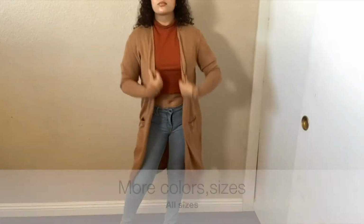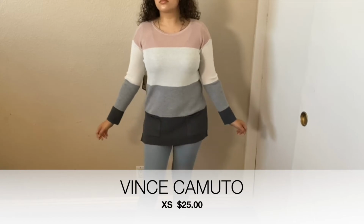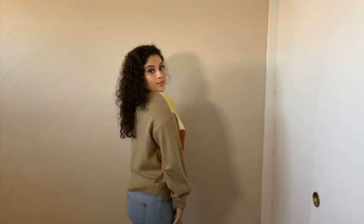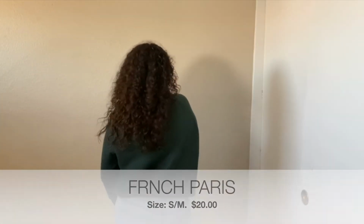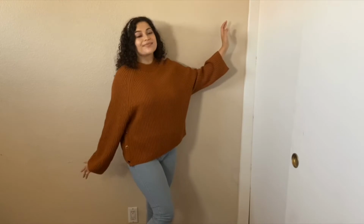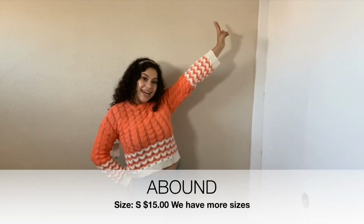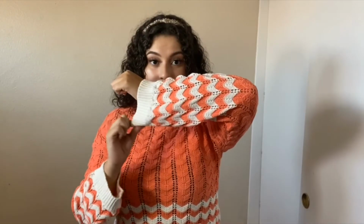So these ones right here, we do have all different sizes and different colors as well. These also come in all sizes. The reason this one looks so big is because it's oversized. These also come in different sizes, and as you guys are going to tell in the next clip, it's a different style, and those come in different sizes as well. We have small, mediums, large, anything you guys can ask for.